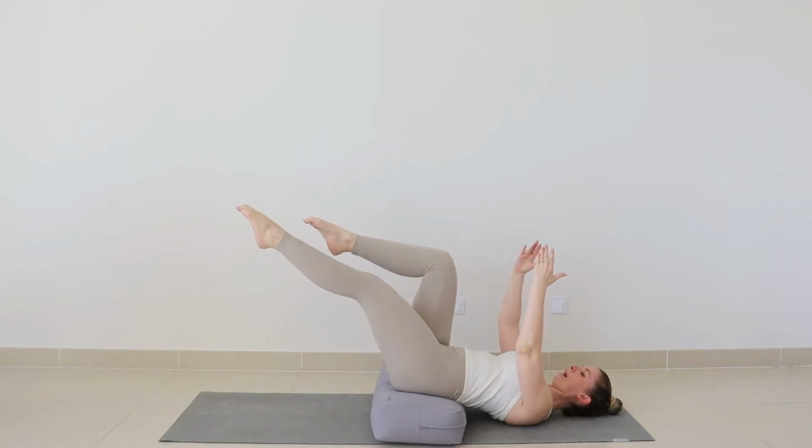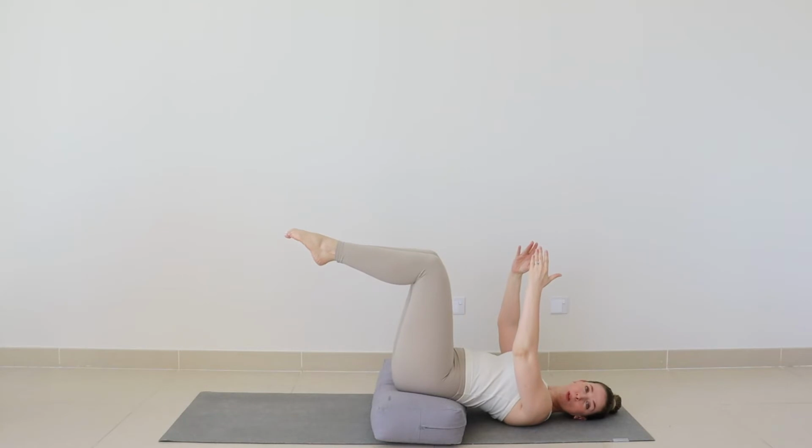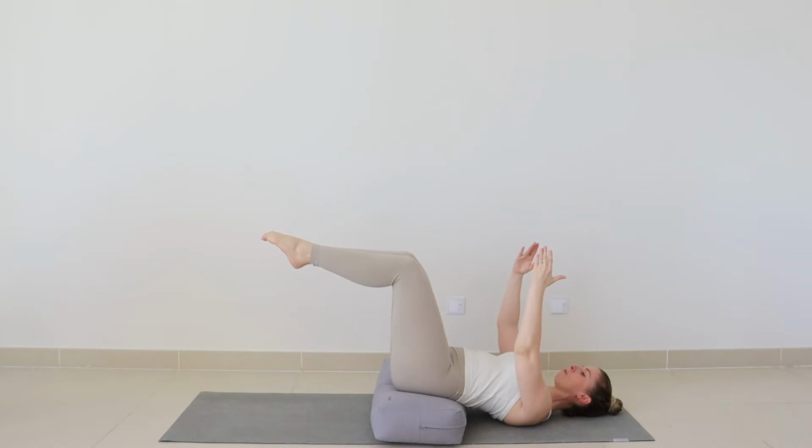Stretch. And in. Now once you've evened out your legs, come back to tabletop. Squeeze your inner thighs together and hold this position here. Now we'll take those inner thighs and reach them about 2 centimeters away from the body. Inhale, bring the knees back in. Exhale, stretch the legs out and in. So this is a small movement.